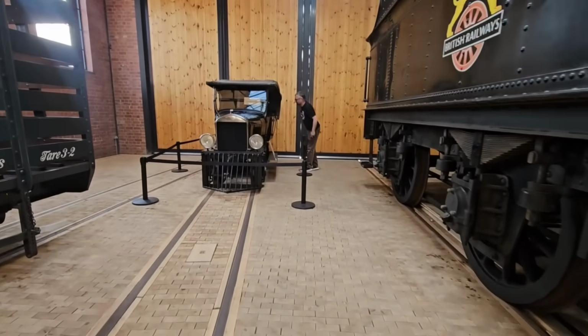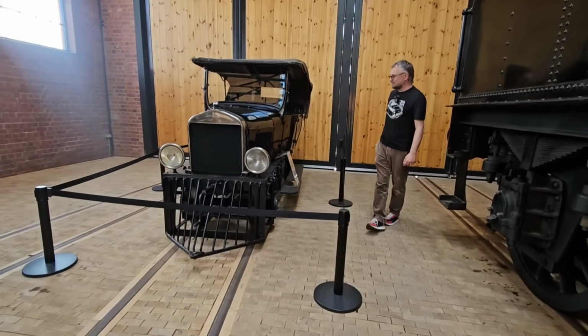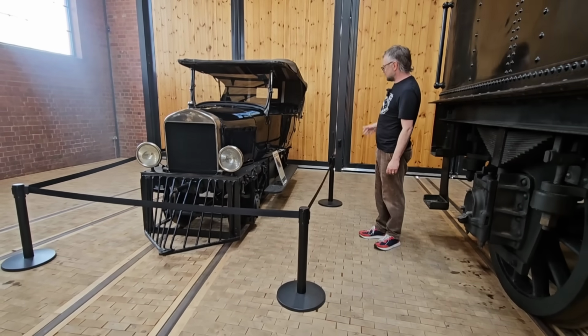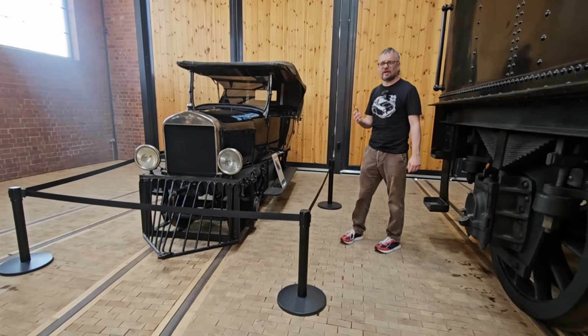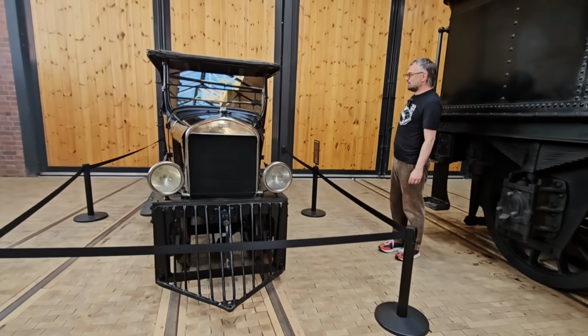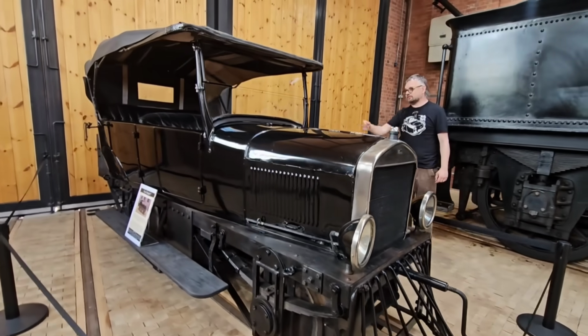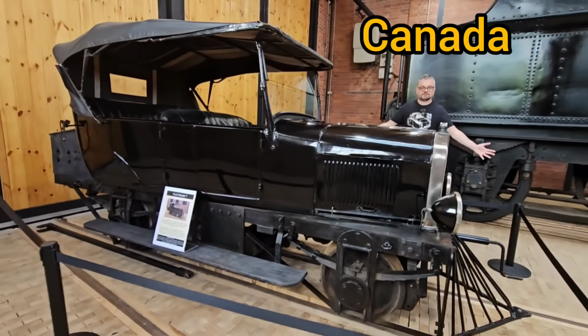Oh, Ian, what have you found? A car, or rather a rail car. This isn't an original one, but this is a recreation that someone built for their own garden railway. How lucky. And it is based on a Model T Ford, possibly an American one built because it is left-hand drive. Not that it really matters for the railway.